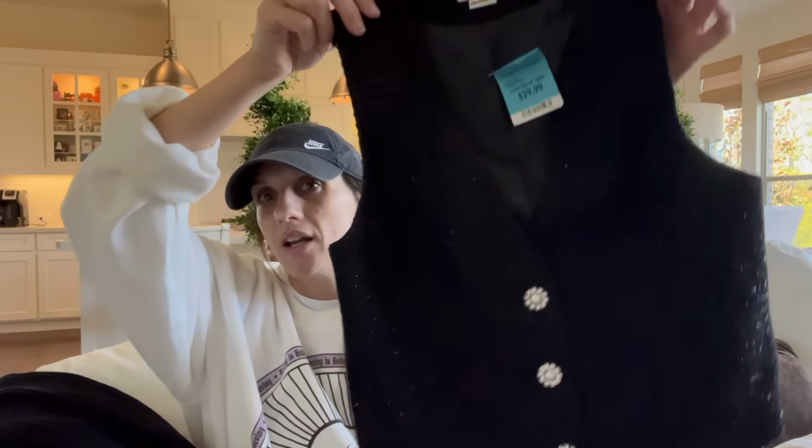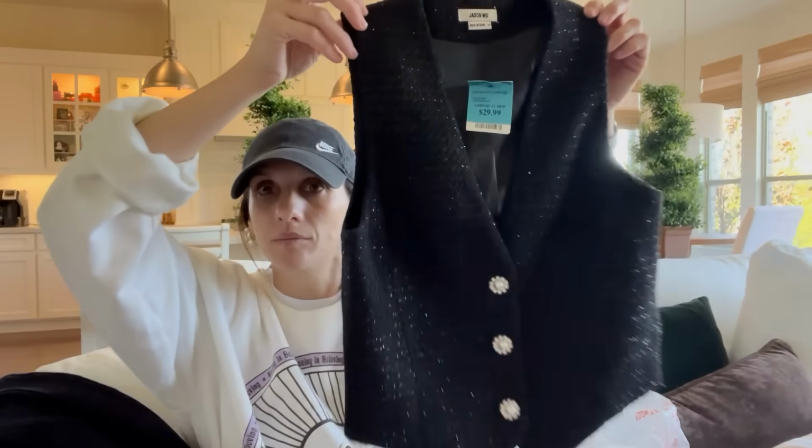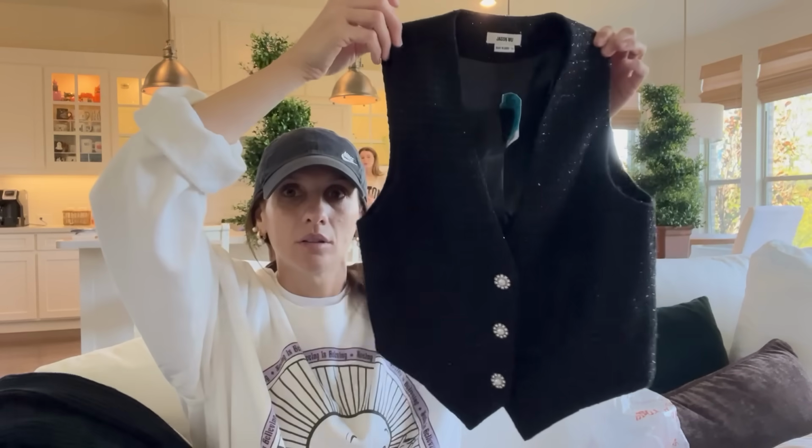And then she got this really cute little vest. She just kind of said like holiday... This one surprised me with the cute little pearls. Isn't it just so darling? Yeah. It's so cute. So cute.